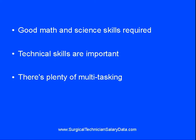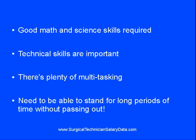A huge asset to any surgical tech is the ability to do many of these things well at once without becoming confused, and the ability to keep going back and forth between activities and not lose track of anything that's important. As we can see in any movie about the profession, a surgical tech needs to be able to stand for long periods of time without passing out.